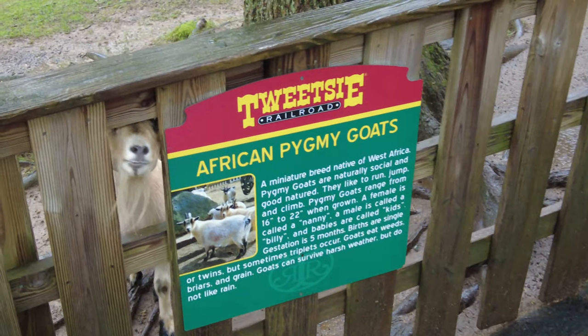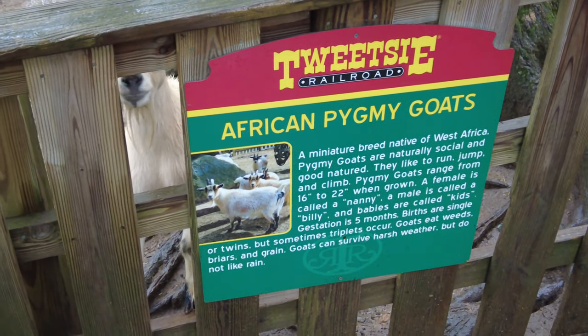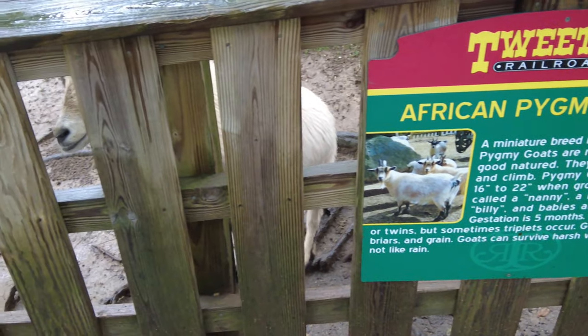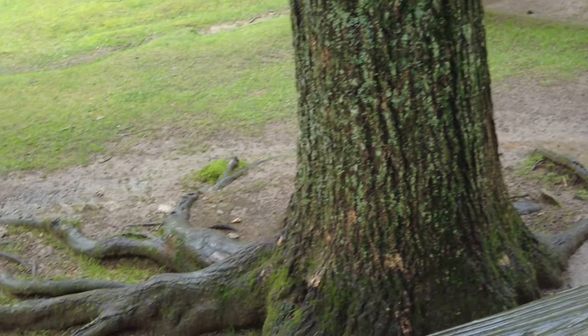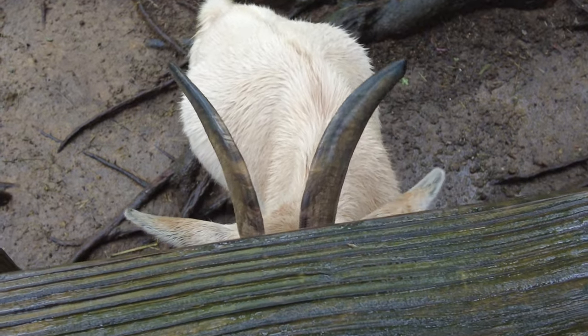Oh, here it is, the African pygmy goat, right by its sign, peeking out. A miniature breed native of West Africa. Pygmy goats range from 16 to 22 inches when grown. Goats can survive harsh weather, but do not like rain. Oh man, and it's raining. Sorry guys, this is not your weather. You do not like this weather.